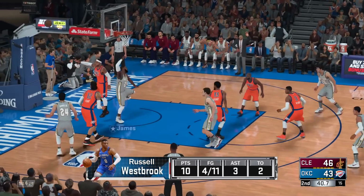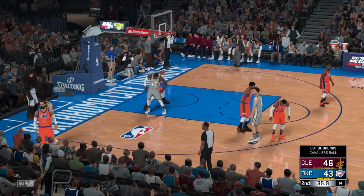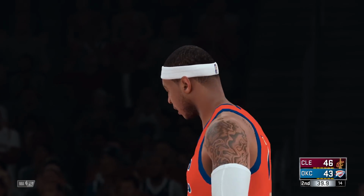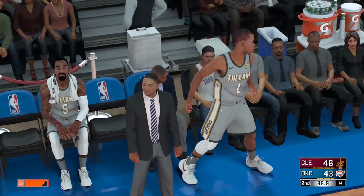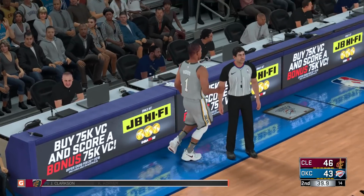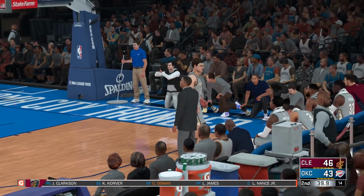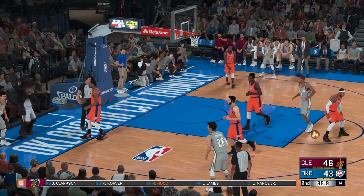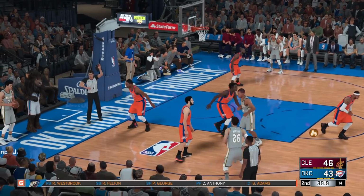The reverse. Anthony with the block. And that'll be Cleveland as it goes out of bounds. Cavaliers retain possession. A different look for Oklahoma City. Patrick Patterson, he's checked in for Steven Adams. Grant comes in for George. And Abrines subbed in for Russell Westbrook. And Cleveland with a change here too. Hood's checked in.